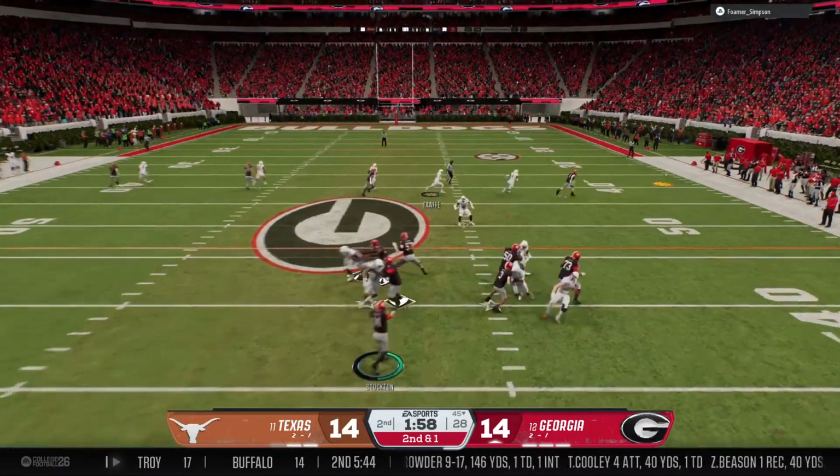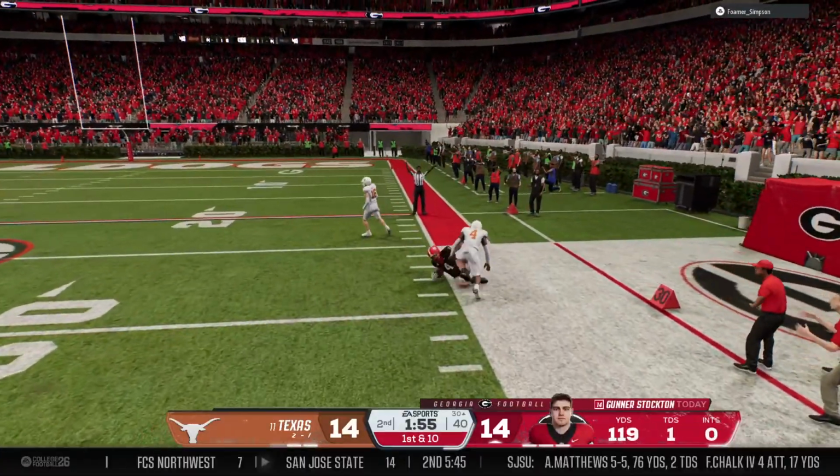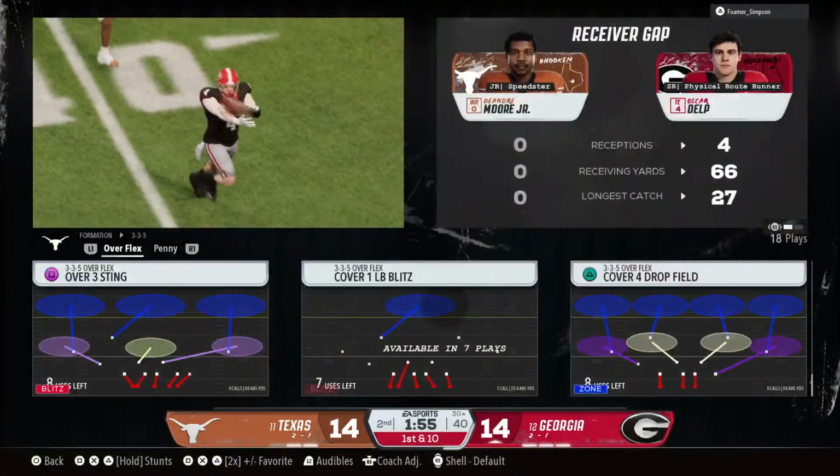Back to pass. Throws for the tight end. It's complete. Wide open space. And he was on his way, and they get him down at the 30.